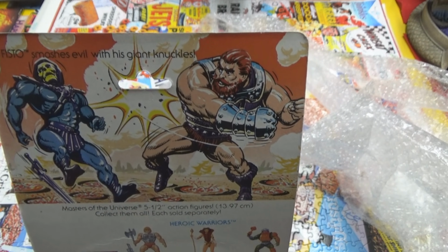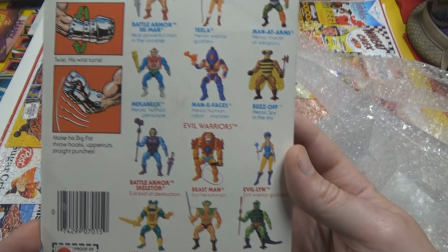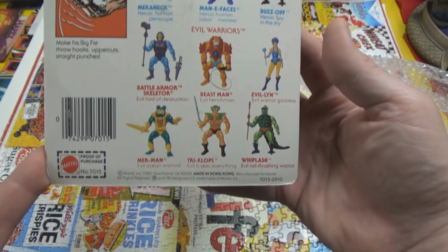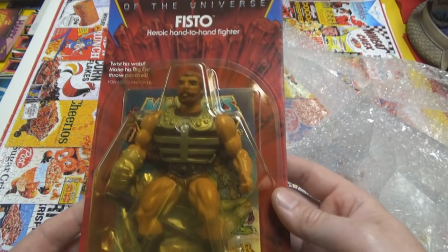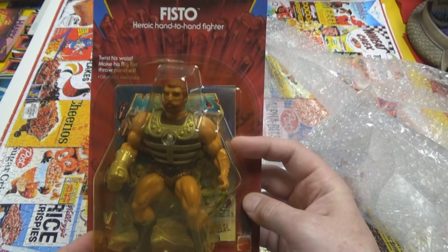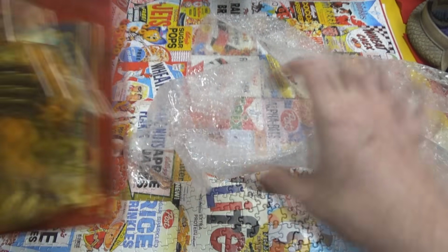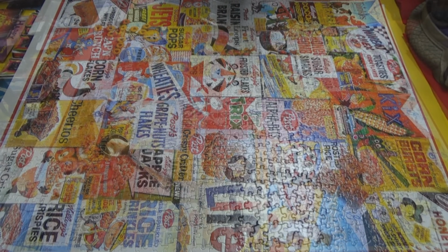Smashes evil with his giant knuckles. Yeah. His wrist turns. How exciting. They have the lamest abilities. Some of them do, yeah. But that card is clean, and the blister is firmly attached. There's no cracks or splits in it either. It just got some sun damage. Yeah. Well, in this dark room, it won't get any more sun damage. No more sun damage for Fisto. Yeah.